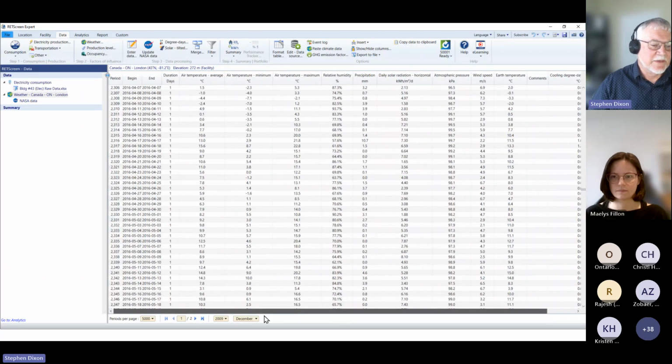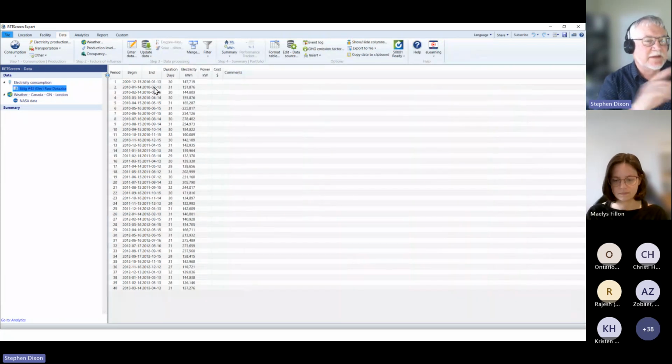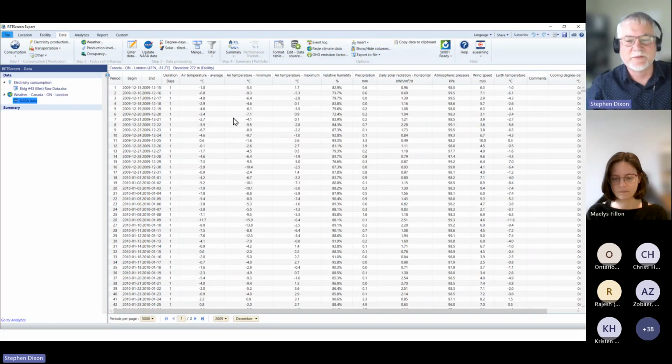Okay. So now the only thing you have to do is get your calculator at this point, because you have to go over to this sheet where all the dates are, take the dates, go over to the NASA data page here, and actually use your calculator to calculate the sum of all the degree days. No, you don't have to do that. That's the way we used to do it in the olden days when I first started off in this business. But today we have a neat function in RETScreen.